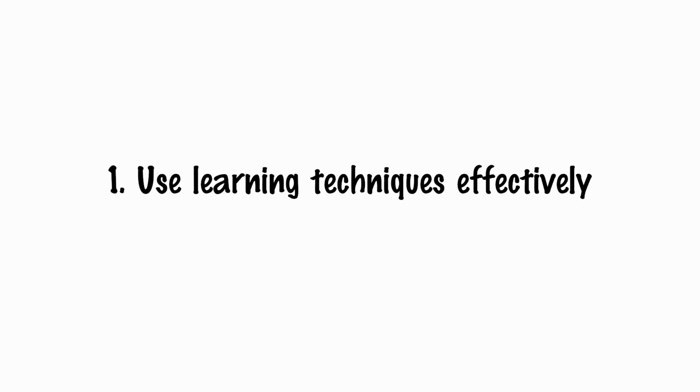Abe Lincoln once said, "Give me 6 hours to chop down a tree and I'll spend the first 4 sharpening the axe." Trying to learn without a proper learning technique or plan is a massive waste of time, effort, and resources. It's like trying to chop down a tree with a huge, blunt axe. Why would you do that?